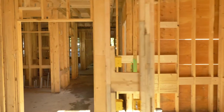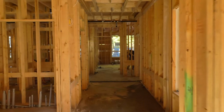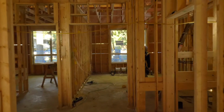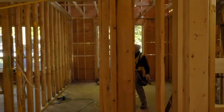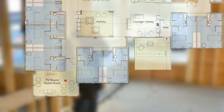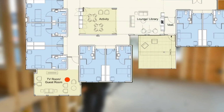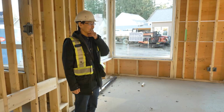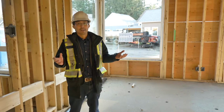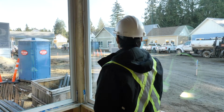Persons with Alzheimer's tend to get agitated when they hit a dead end. So if you notice, when you walk through the households, there are no dead ends. Okay, so this is the sunroom, TV room, guest room. It's actually a room that we're hoping the residents and the people in the households themselves will define the use of.